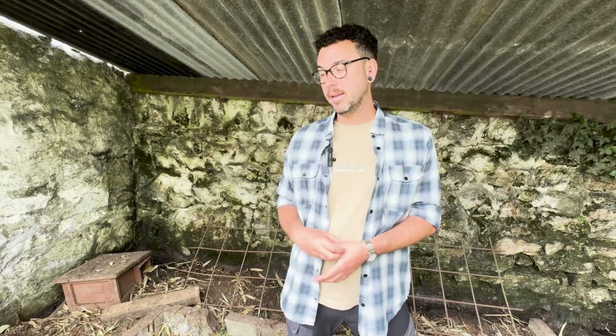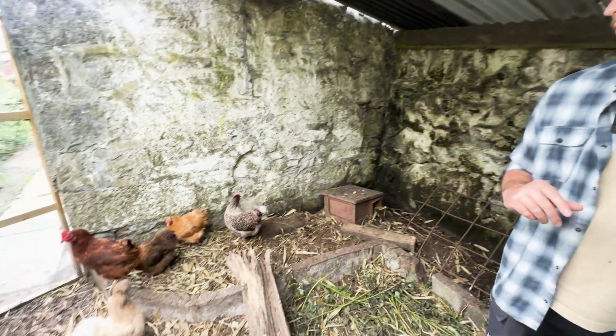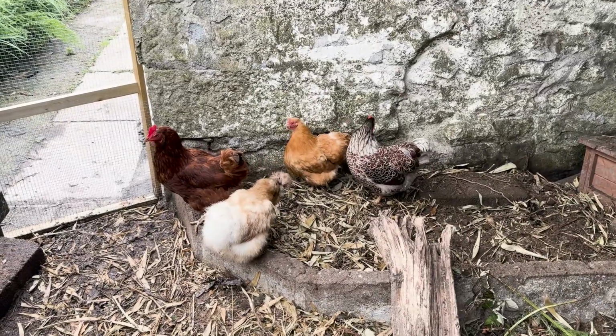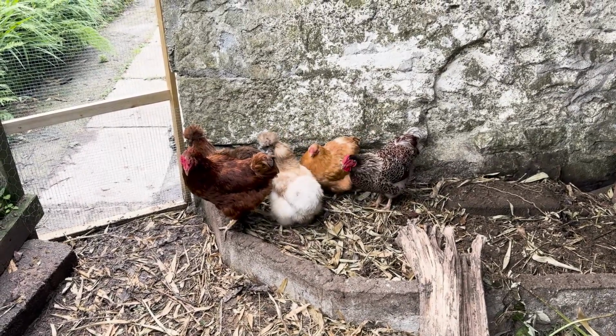What will probably happen is that the new girls will be a bit shy. There will probably be a little bit of argy-bargy just whilst they figure out who's boss. But that's pretty natural, and I'll be on hand as well, just making sure that everyone's getting on fine, everybody's getting water, and everybody's getting food. And before long, they'll be just part of the group.